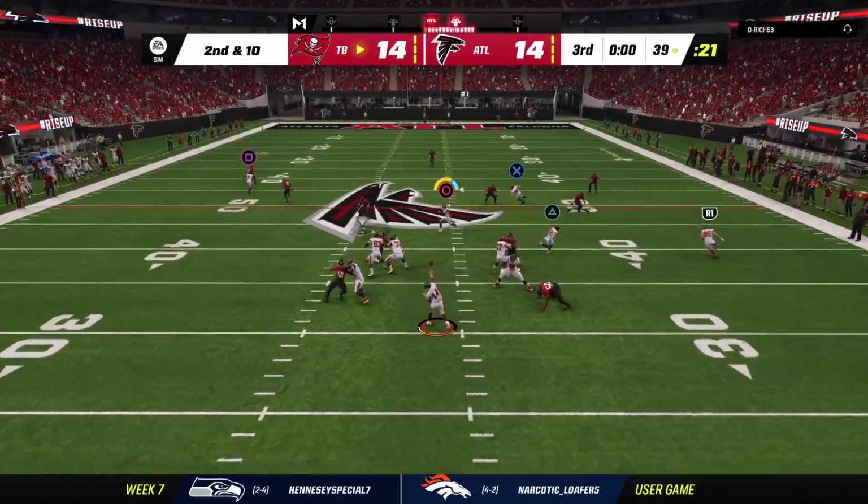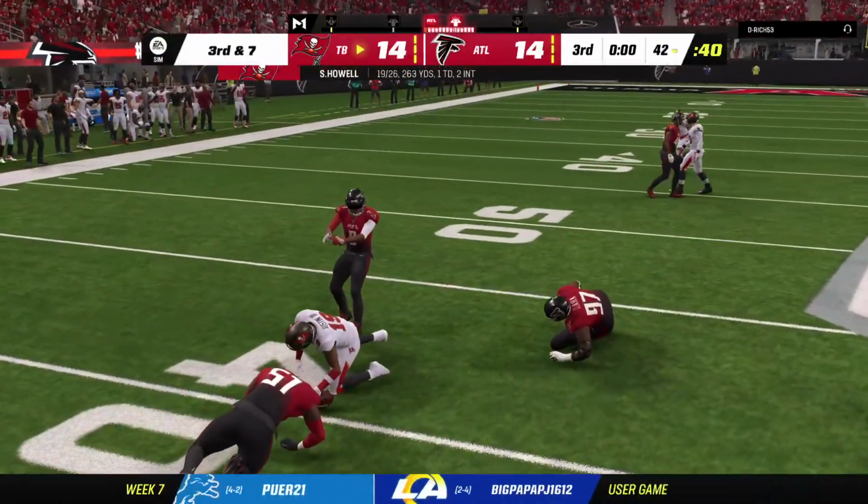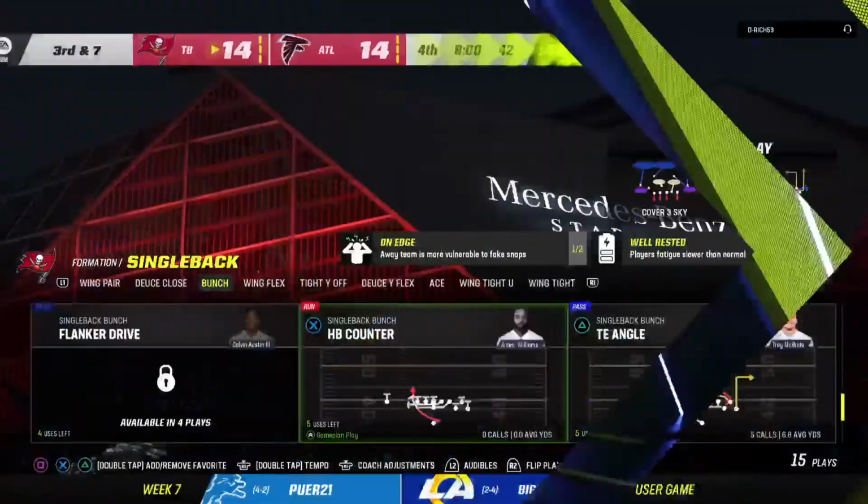Second down throw for Howell. Complete to Austin here over the middle. And he'll be brought down on what's going to turn out to be the final play of this 3rd quarter.